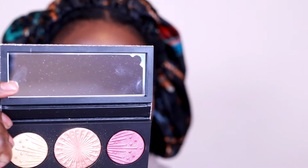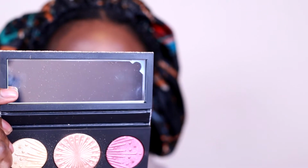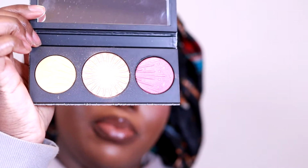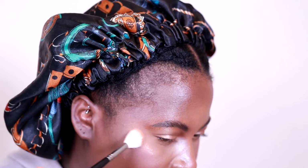Perfection. So now I'm going to be trying this MAC highlighter. This is in Flashing Ice Extra Dimension, and this is in the medium deep trio. I take this shade just because it's a little bit more natural. I put it just a little bit above my blush.